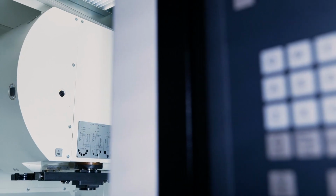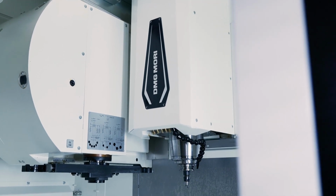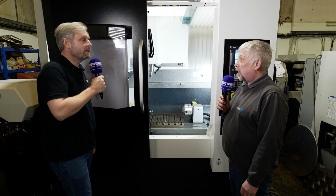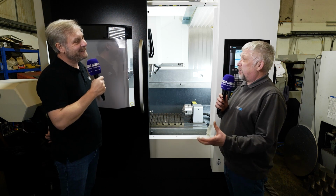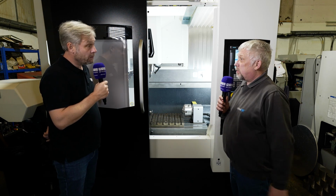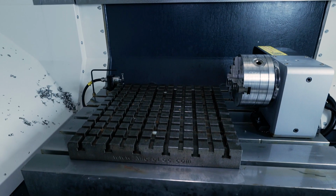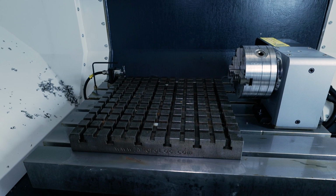It's replaced a Bridgeport that we had that was over 20 years old. So it's a little bit bigger in the footprint, the M1. So it's a good replacement. You say the footprint's slightly bigger, but the envelope is a lot bigger. Yeah, the envelope's a lot bigger, certainly in Y. It's 550 in Y and 550 in X.